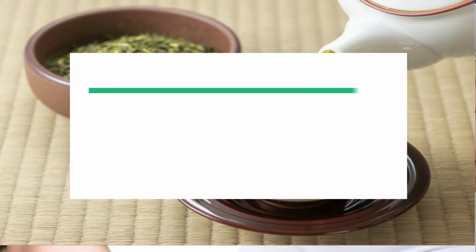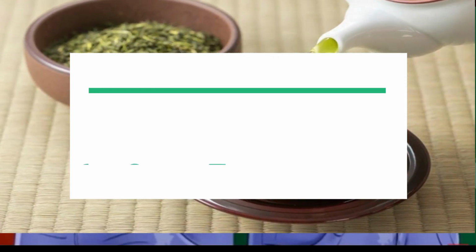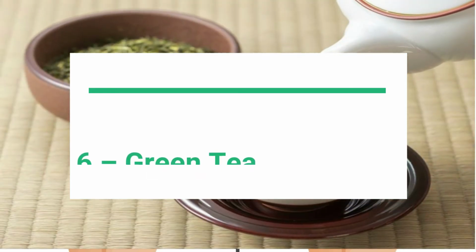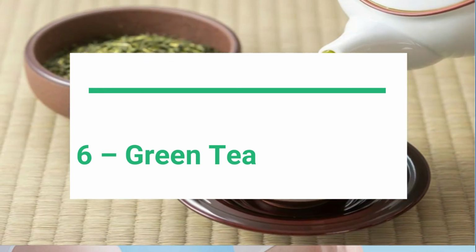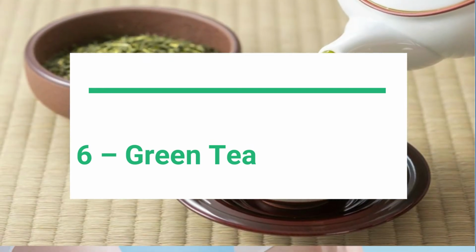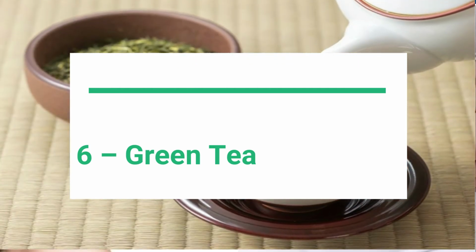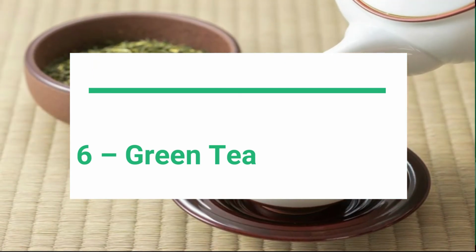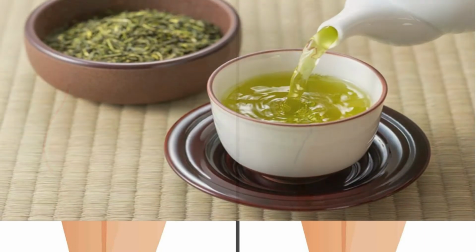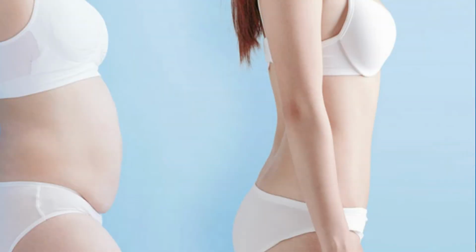Number 6. Green tea. Green tea is the powerhouse of antioxidants which help you to lose your belly fat in a quick and easy way. Green tea easily boosts up your metabolism more than any other foods and it helps to burn fat, especially in the stomach area. If you really want to flatten your belly without putting in much effort, then you must drink green tea. Adding some lemon juice to the green tea will double the effect of losing belly fat.